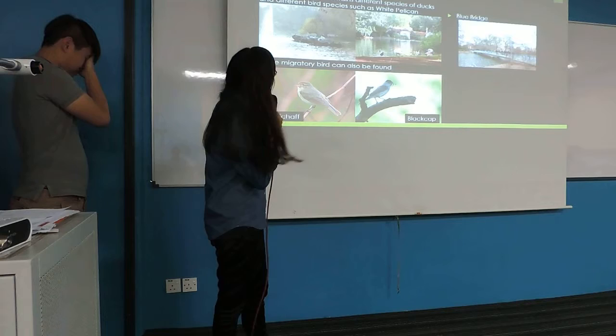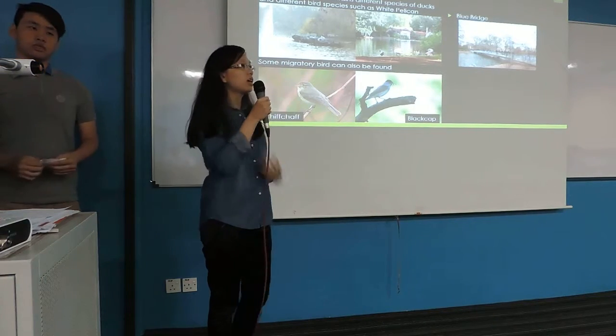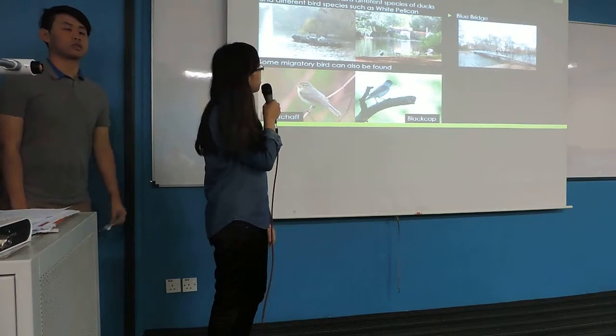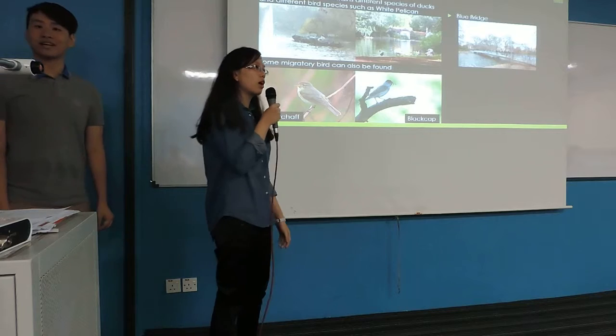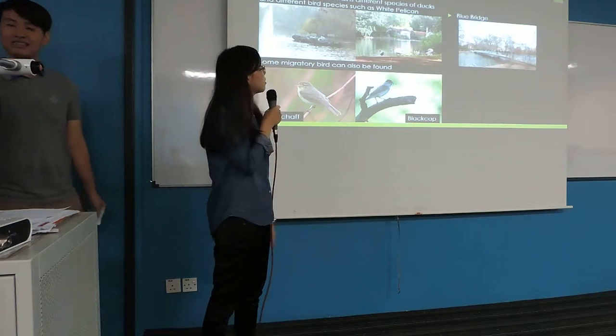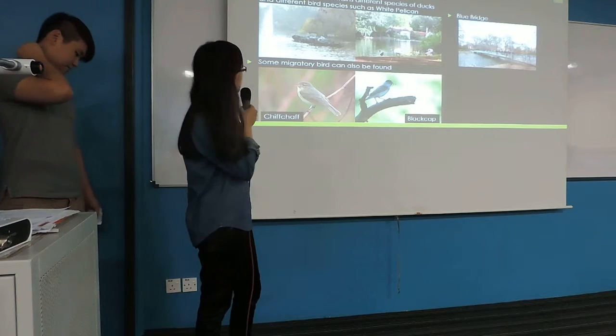And we're going to the characteristics, where this is the Duck Island. The Duck Island is situated at the east end of the lake, and it's a sanctuary and breeding ground for waterfowl and other birds. And these are some migratory birds that can be found in the park.